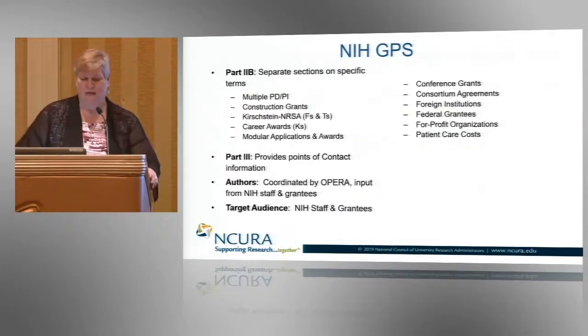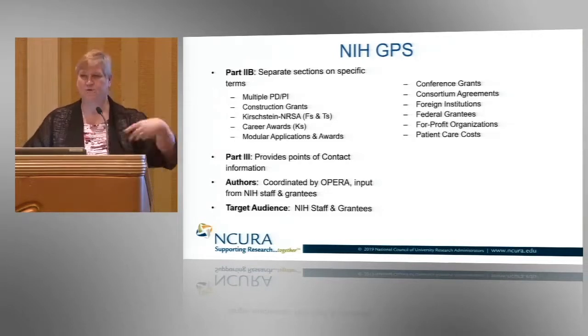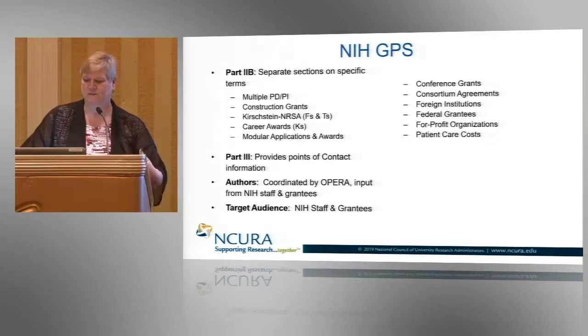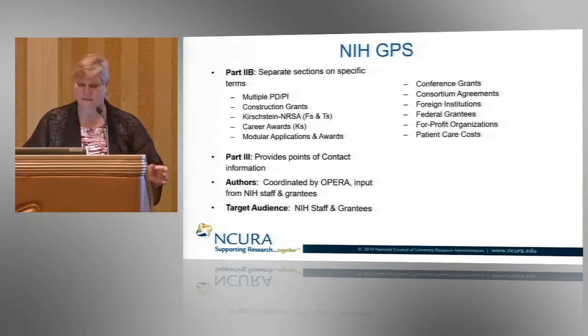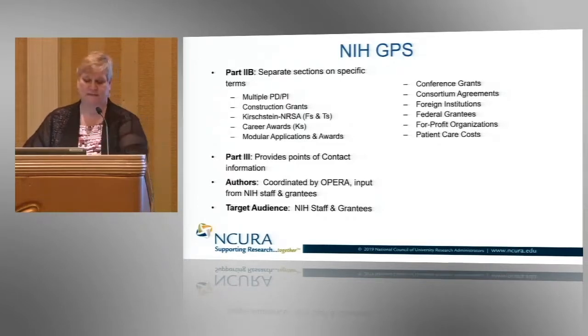Okay, we'll go there. 2B has separate sections on specific terms. So 2A is more your general terms. 2B drills down onto more specific terms, such as the multiple PIs, the construction grants, the training grants, conference grants, consortium agreements, patient care costs, foreign institutions, a lot. I mean, you've got the list up here.